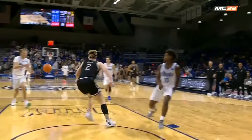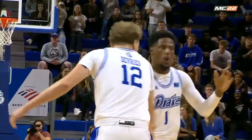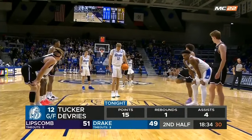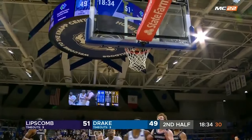Coach Acuff upset that there was no foul called, and the drop pass to Tucker DeVries. I think an easy call for the official. Pruitt foot inside that circle. Tucker DeVries taking the contact strong enough to finish off the window. Looking for his 16th point of the night.